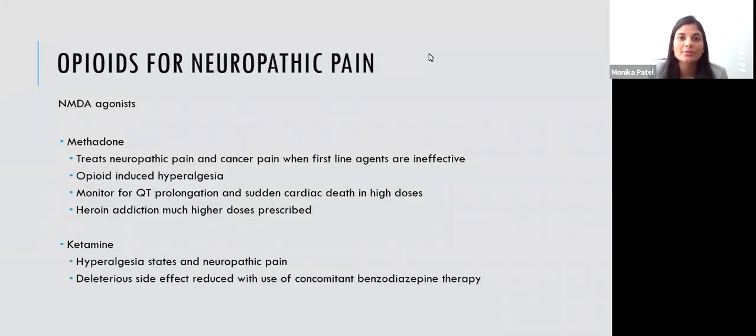So burning pain, if you are going to use an opioid for neuropathic pain, the best candidates are those with an NMDA agonist receptor, and those include methadone and ketamine. So methadone treats neuropathic pain and cancer pain when the first-line agents are ineffective. So the first-line agents would be those that are non-opioids.